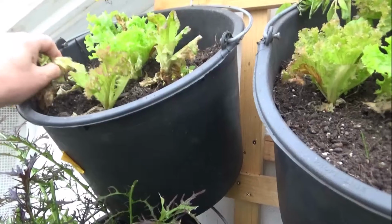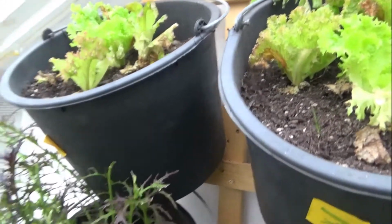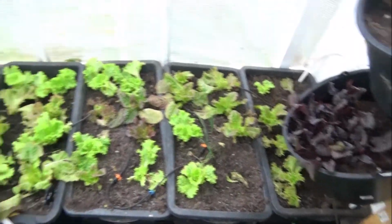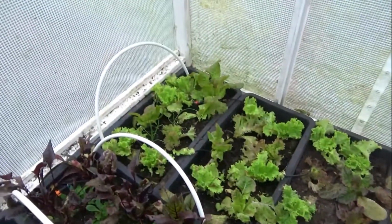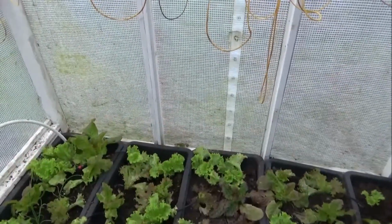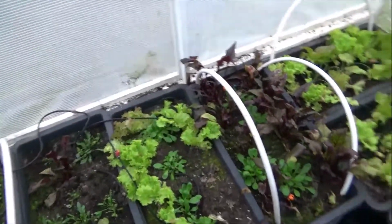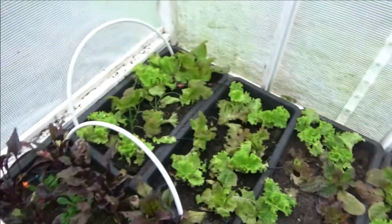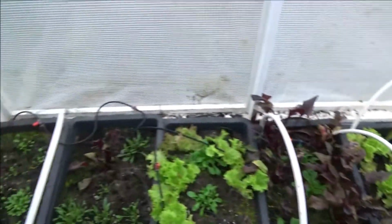We've had minus 4, I think it were, other morning. So in reality, we're doing all right. We're still picking stuff. Like I say, what I'll have to do is get that ventilation done. But we've still got food what we're eating out of here, so I can't complain really. December 15th and we're still picking salad, you know.